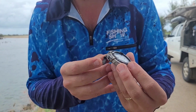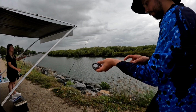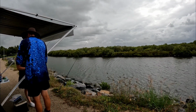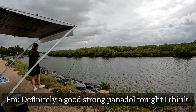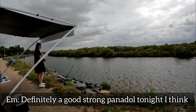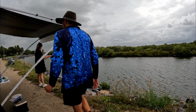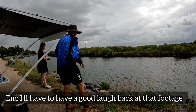That'd be an easy fix at a jeweller or watch repair. I must have fallen on it, that's why. Look how badly bruised it is. Must have fallen on it. Definitely a tough night tonight, I think. No, I'll be right. That's worse. I'll have to have a good laugh at that. Oh, I already had a laugh at that.